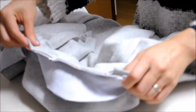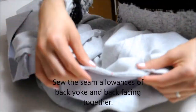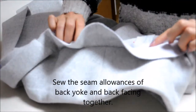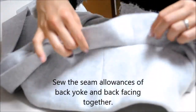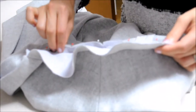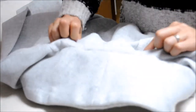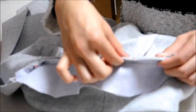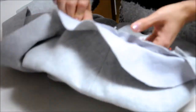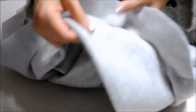This part is the back neck part, and I pinned together the seam allowances of the back yoke and where the, is it back facing? Yeah, where the seam allowances of the back facing meet. This is going to be inside the coat, but you're going to sew the seam allowances together so that when you have a coat, this part is not loose, like it's not flopping around.